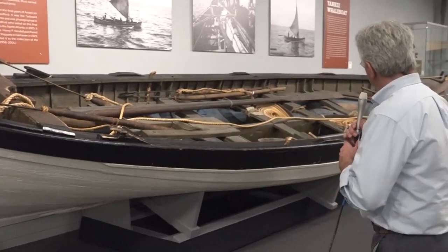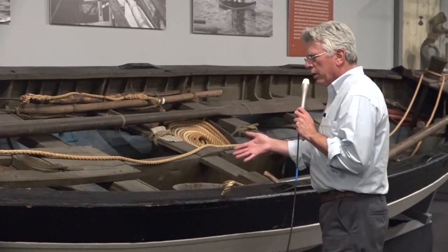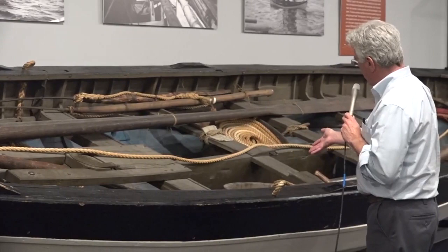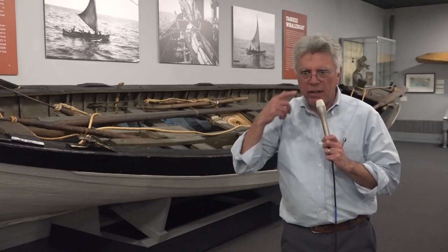But this boat has everything in it that it needs. It has the oars. It has a water keg for fresh water in it. It has what's called a drogue, or a drag, so that if the whale pulls out all the line, you can tie this heavy cask to the end of the line, and it's like trying to swim in a swimming pool with balloons tied to your back. You get very, very tired very fast. It's got all the line in the tubs.